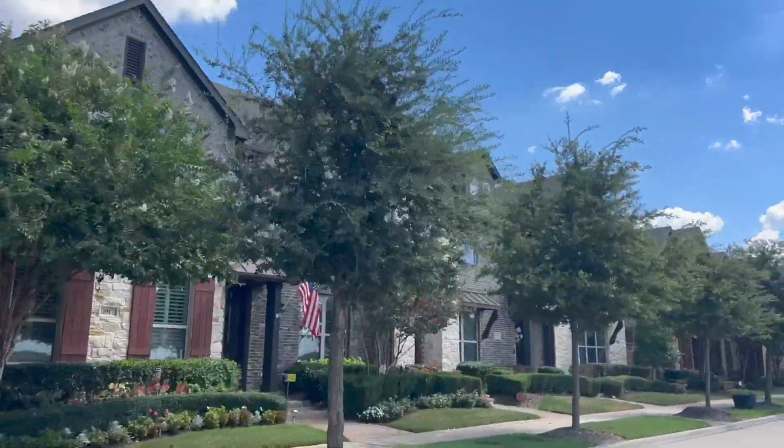You have a 55 and older community here, and then you also have homes in a wide range of price points here, all the way up to $1 million plus. And I am walking in front of the $1 million plus homes right now, and they're all beautiful, and they have the most beautiful view of this lake.